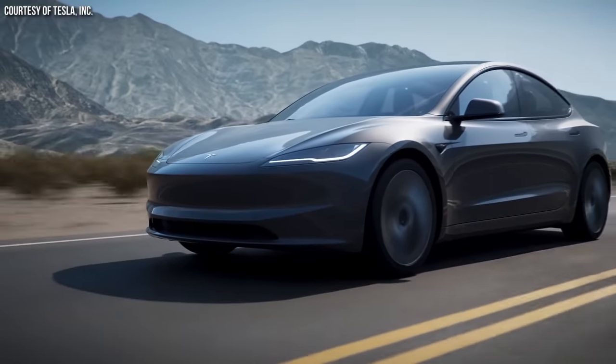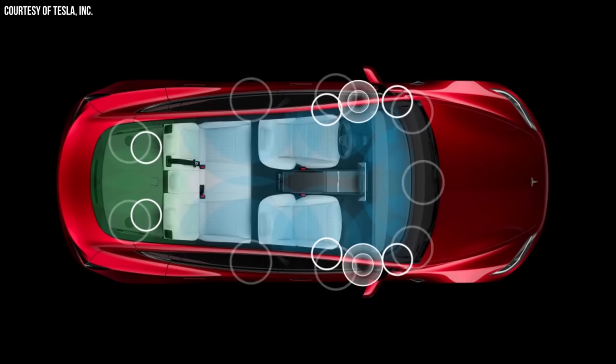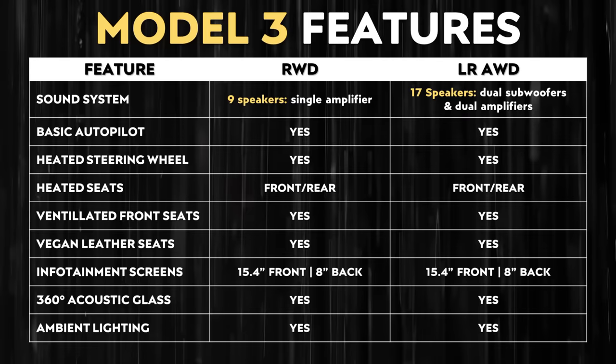But beyond the powertrain difference and, of course, the battery pack type and size, the main feature difference between the rear-wheel drive and long-range all-wheel drive Model 3 is the downgraded audio system. While an improved audio system is important, even with a rear-wheel drive version, you still get basic autopilot included as standard, a heated steering wheel, heated front and rear seats, ventilated front seats, vegan leather seats, front and rear infotainment screens, 360-degree acoustic glass, and also the new ambient lighting, to name a few of the features.